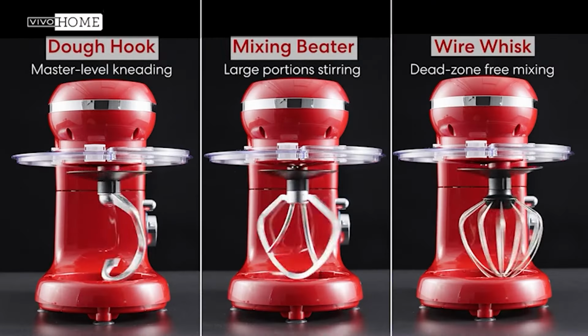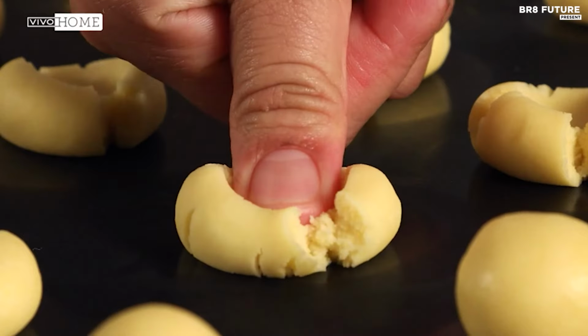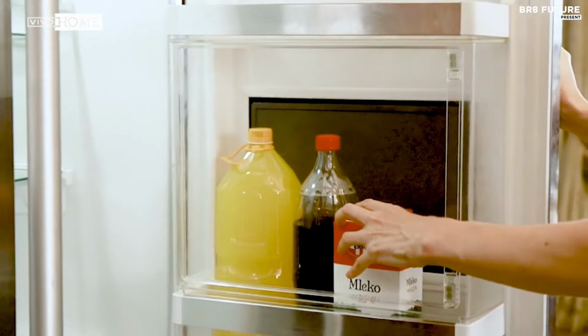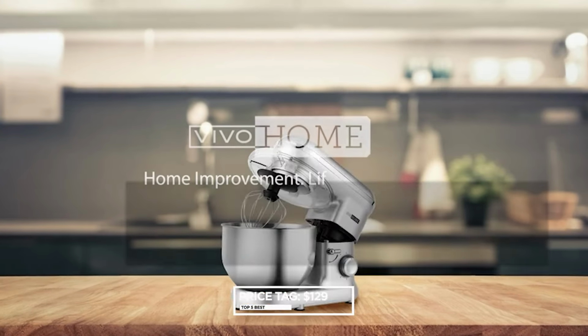movement. Included are 4 durable attachments: a stainless steel wire whisk, an aluminum dough hook, a Teflon-coated mixing beater, and an egg yolk separator catering to various kitchen needs from dough preparation to baking. Priced competitively at $129 US.